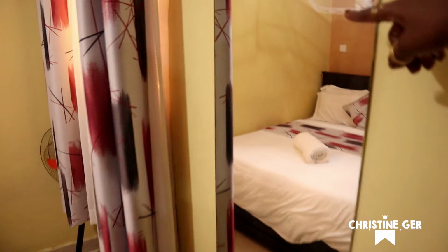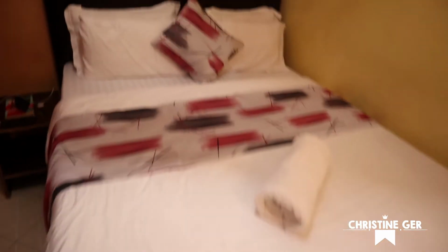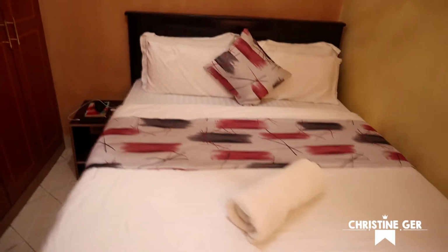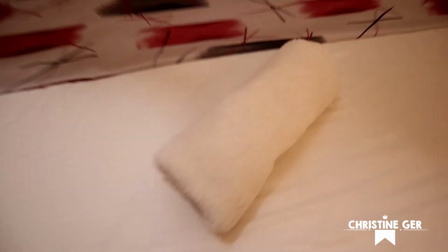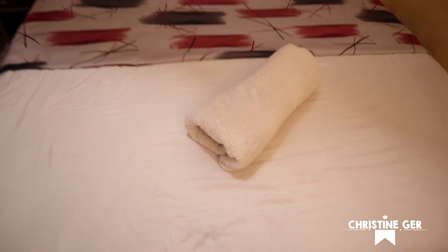So when you come to the bedroom, there's this mirror right here that you see, and you're able to see the bed. And when you come straight to it, there's this window that brings in the light. And then we have the bed right here, which is very cozy, by the way. I've already sat on it and I'll be spending tonight there. Then you have a towel, of course, right here. And for those who never carry their towels, there's a towel for you.